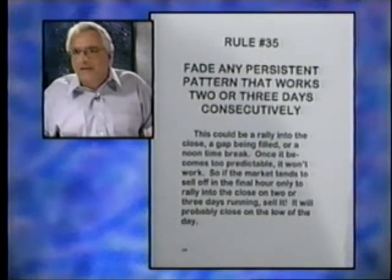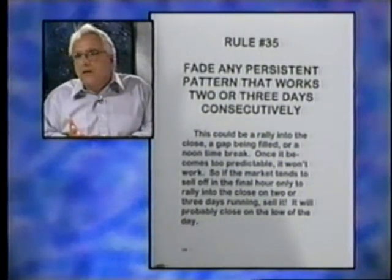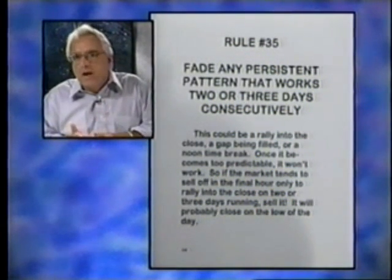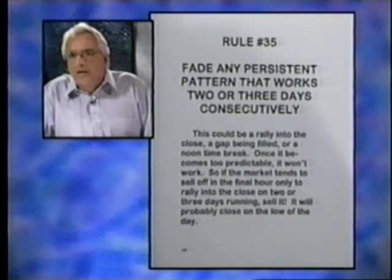Now, speaking of going into the close, another thing I want you to be aware of is Rule 35, which is coming up right now, and that has to do with fading any persistent pattern that works 2 or 3 days consistently. Here again, people want to make hard and fast rules based on little evidence. What you'll see is the market will break day 1, it'll break day 2, maybe even break day 3 going into the close. So that's not a clue for you to say, every day it sells off into the close, I think I'll be a seller into the close.